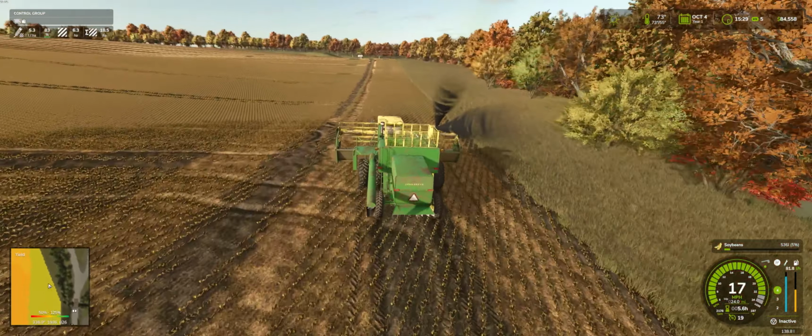I think we got one more full truckload left on this field, so we'll be well over $200,000 in income after harvesting this field, which will be super great for us. So I'm gonna head back to the farm, get back to work. I'll see you guys when we're nearing the end.